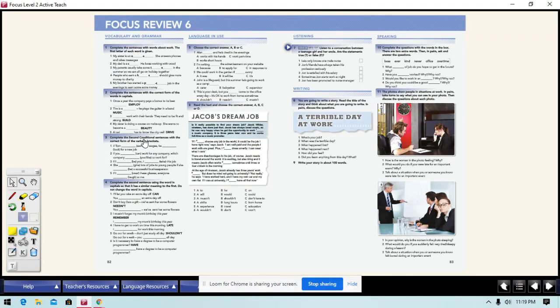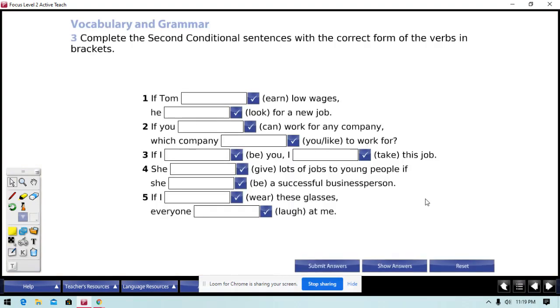Now we're moving to exercise number 3. Exercise number 3 is about the second conditional sentences. Second conditional, as you know, talks about imaginary situations, something that is unlikely to happen. So when we talk about an imaginary situation, we use the second conditional, and what do we use in the if clause? Yes, past simple tense, and in the main clause, what do we use? Yes, we use would plus infinitive.